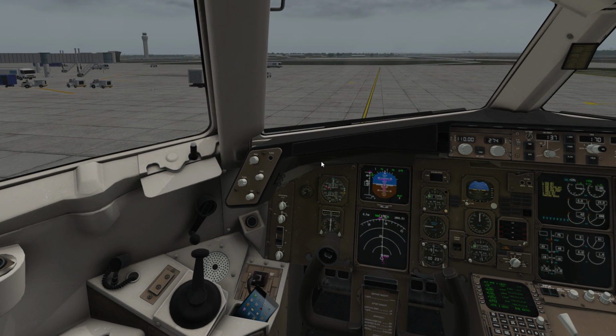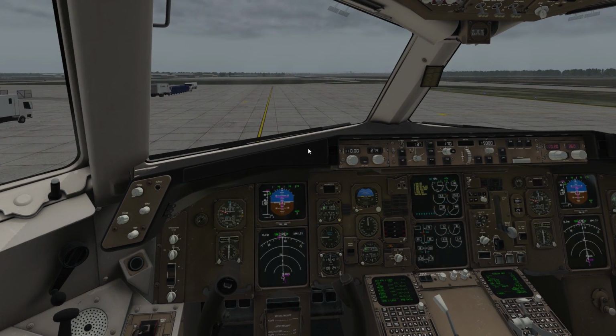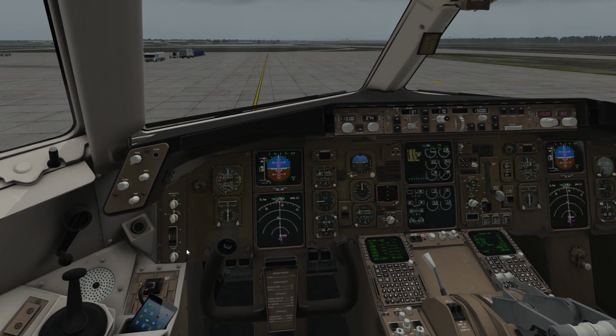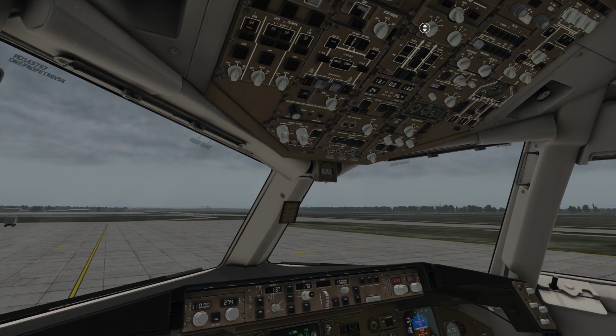All right, you guys are clear to disconnect. We'll be looking for the pin on the left-hand side. All right, so the ground's done down there. They're going to show us the pin, letting us know that they took it out, the bypass pin for the push. And let's start engine number 1.